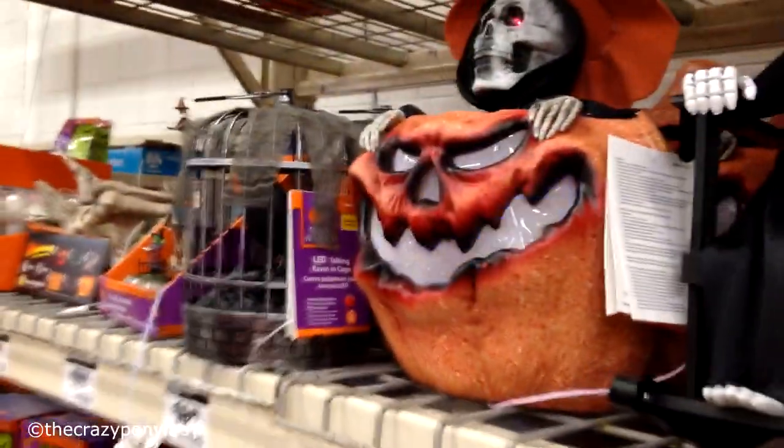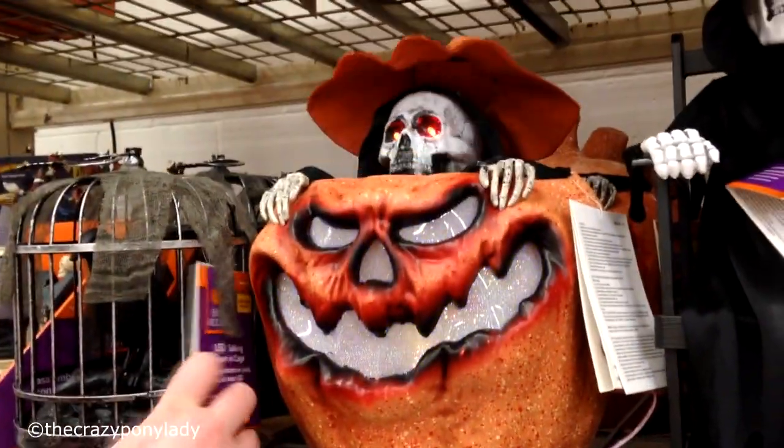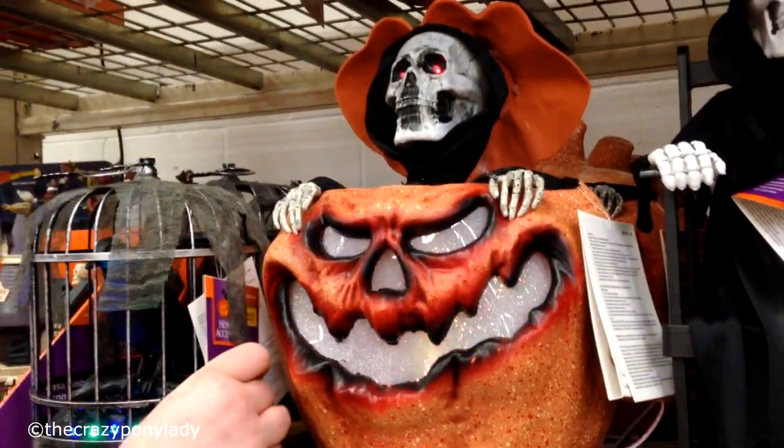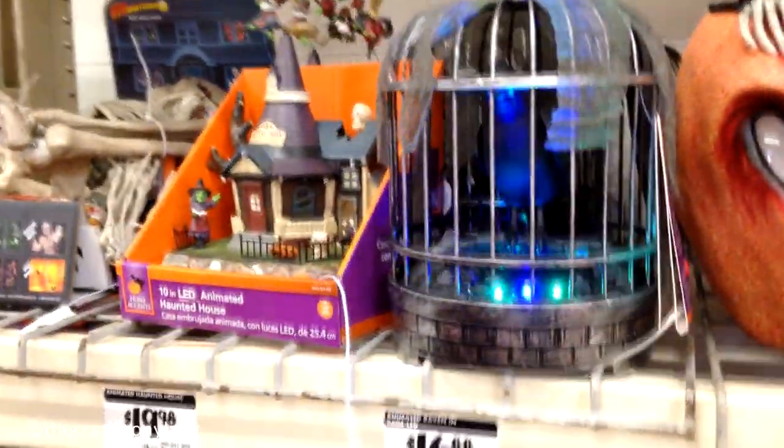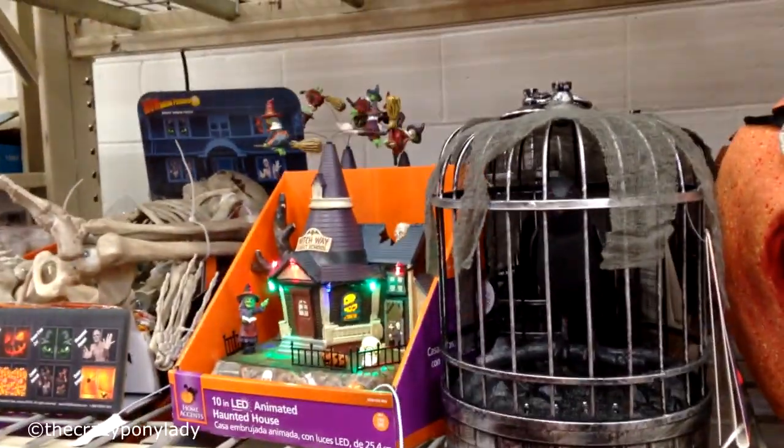I like this, though. It's pretty cool. I like the bird, too. Yeah, the bird's cool. Luna would try to hurt it, probably, though. I love Halloween stuff.